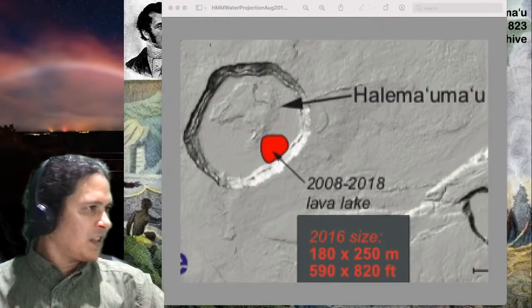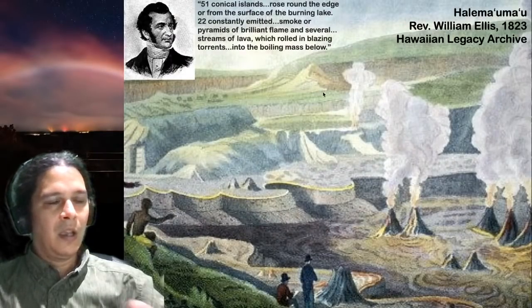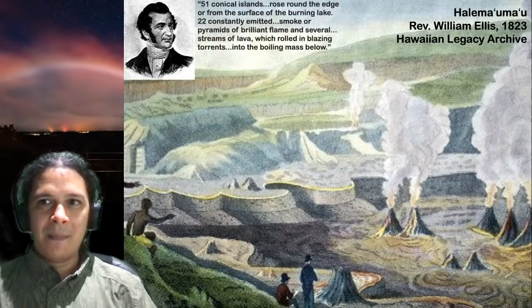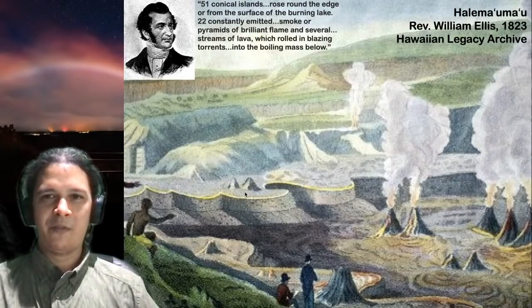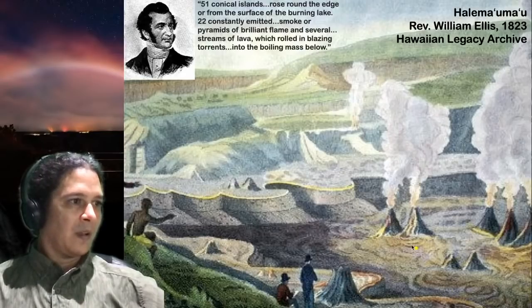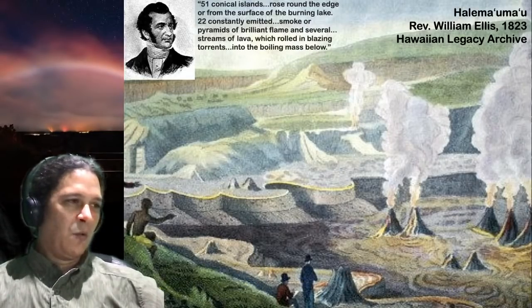All right, so let's see. I think I've gotten through enough questions. I'm going to switch over now to give you guys a history of this caldera, right? So what I'm showing you guys now is an image from 1823 from the voyage of Reverend William Ellis, the first missionary to come to Kīlauea. And this is a colorized sketch that was done while he was here at the volcano.